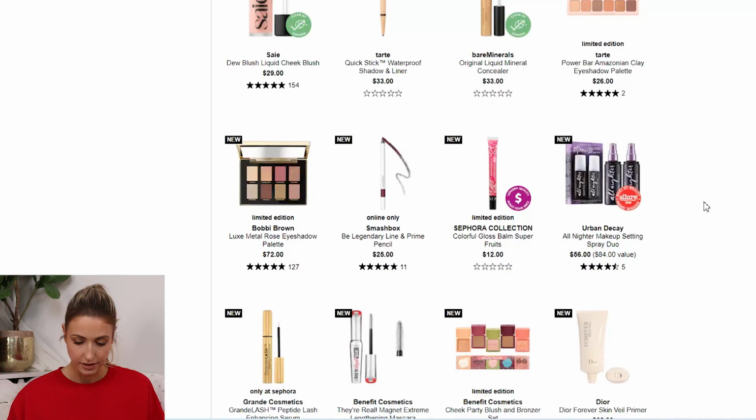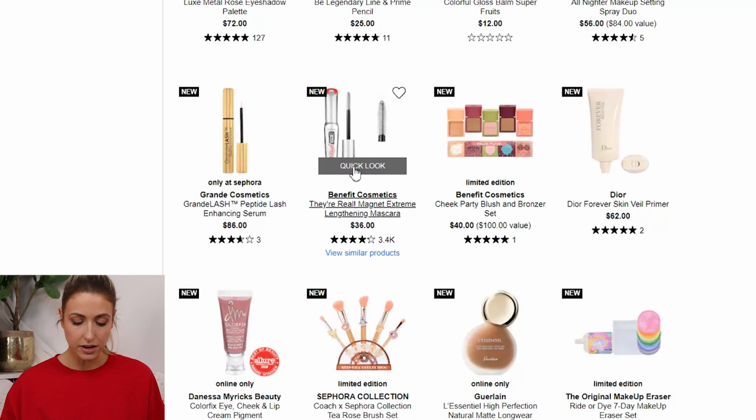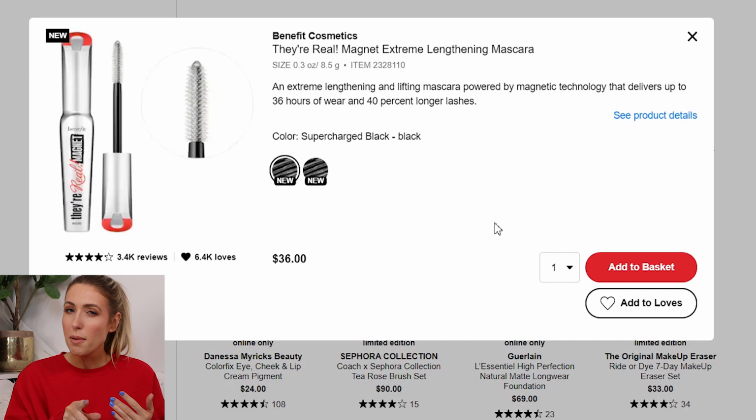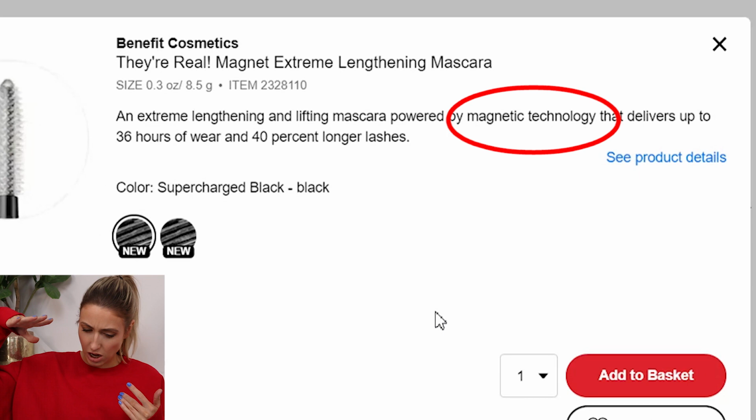All right, the Benefit Cosmetics Real Magnet Extreme Lengthening Mascara. I've honestly been trying to figure this mascara out. It's not magnetic, but it's supposed to lift with magnet technology for longer lashes. Maybe it's like magnets at the end. I don't know, I'm not really understanding it. It has okay ratings. I like the Roller Lash mascara from Benefit. I'm probably going to take a pass on this one.